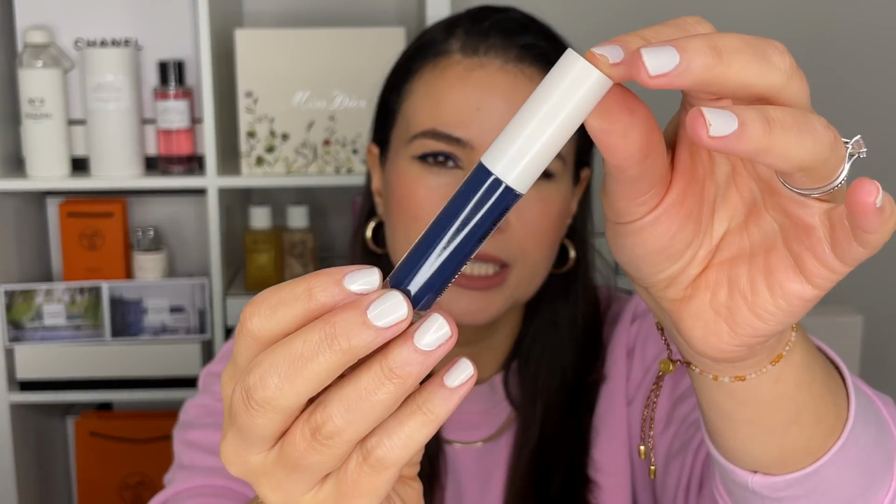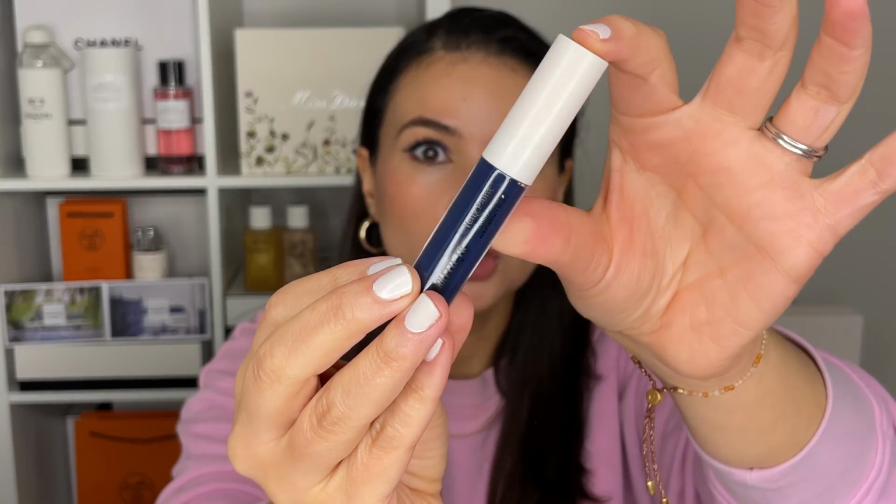Another product here that I've absolutely loved for the past several weeks is this Violette FR liquid eyeshadow. This is the Yeux paint in, I think it's Ciel de Nuit. It's basically a super dark matte navy, and I've been using it as eyeliner.